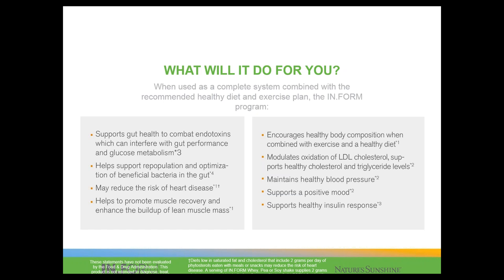It can also encourage healthy body composition when combined with exercise and a healthy diet. Modulates oxidation of LDL cholesterol, supporting healthy cholesterol and triglyceride levels. Let's look at this for a second here. Modulates oxidation of LDL cholesterol. This is very, very impressive. We know that within the LDL cholesterol and cholesterols in general, there are a number of different subtypes. And with LDL cholesterol, oxidized LDL is more inflammatory LDL. So that's the bad cholesterol that's more inflammatory.